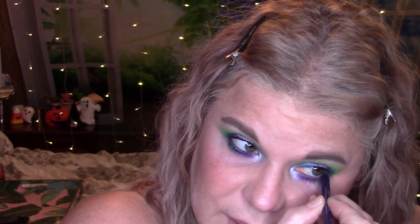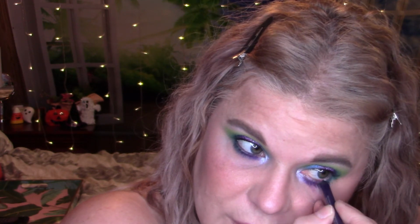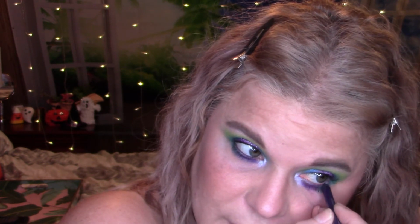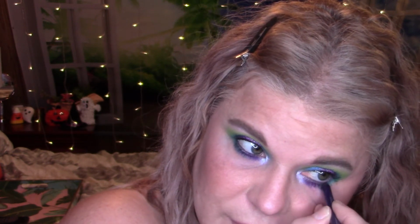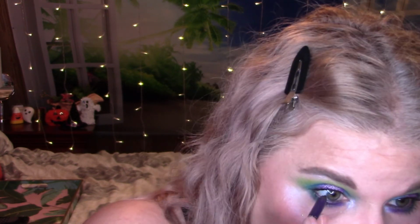I could have done something a little more shiny or silvery. I could have gone straight black and made it very smoky looking, but I prefer a pop of color when I can do it. So I love that they have purples and blues and greens, and the color saturation is gorgeous. I do have to put several layers on to make sure that it stays as long as I need it to stay. But I love that. That color is really pretty. Again, that was Riot by Urban Decay.